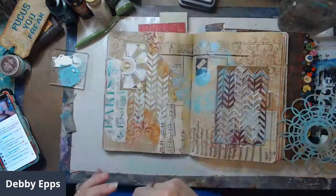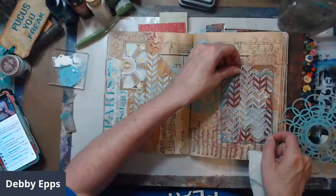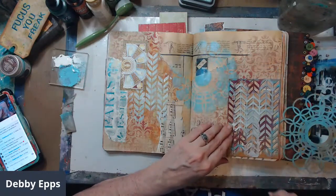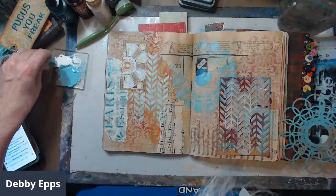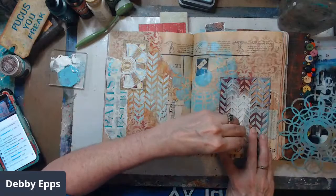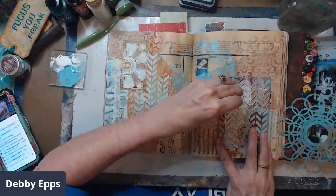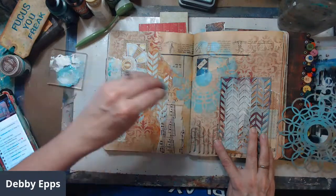All right. I like that. And then I think I'll do the same thing over here. Kind of get that white on there, then I'm going to add some little shimmer to it with the turquoise after the fact.